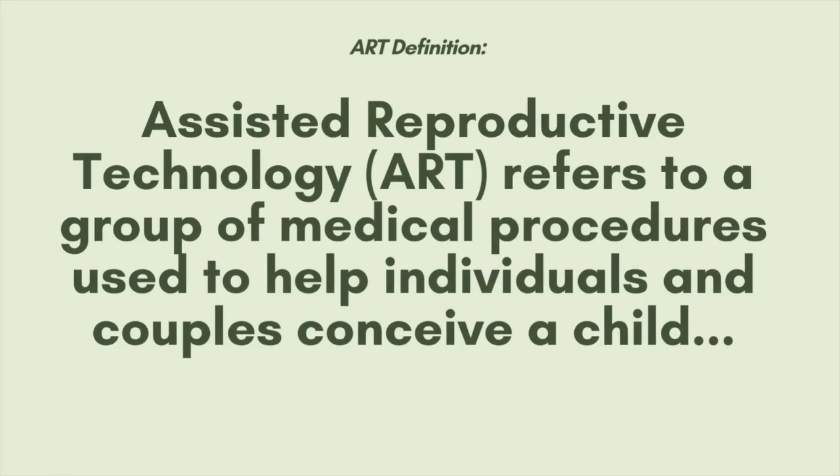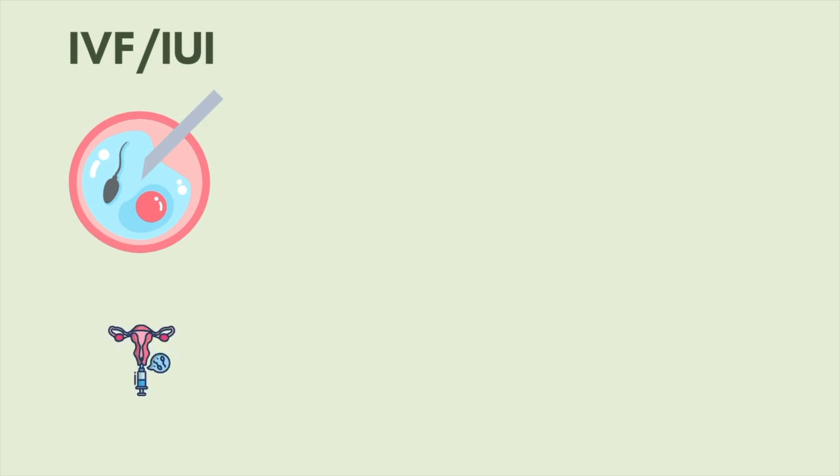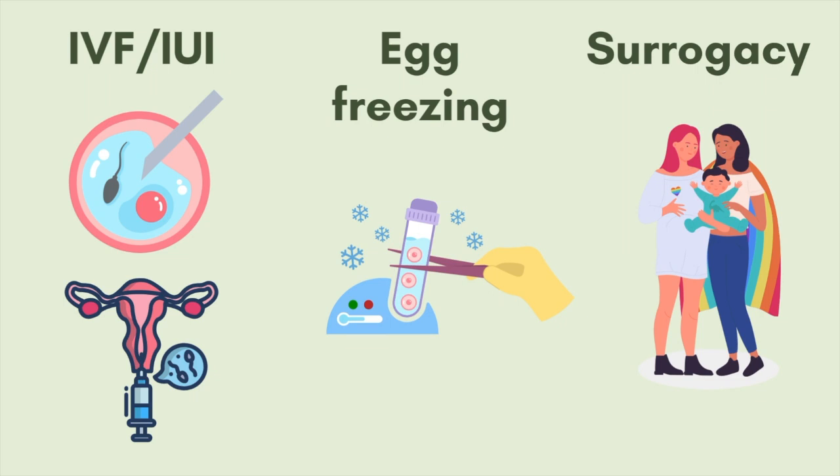Assisted reproductive technology, or ART, refers to medical procedures that are used to help individuals and couples conceive a child. ART procedures involve the manipulation of eggs, sperm, or embryos outside of the body. ART can also be used outside of a diagnosis of infertility to help same-sex couples or single individuals have a pregnancy to term. And we'll be looking at them today in 3 distinct categories. One is in vitro fertilization or intrauterine insemination. The second is fertility preservation or freezing eggs. And third is using third-party options in ART, such as gestational carrier or surrogacy.